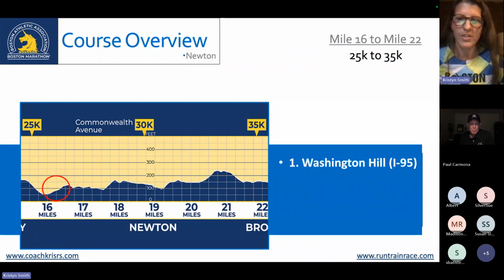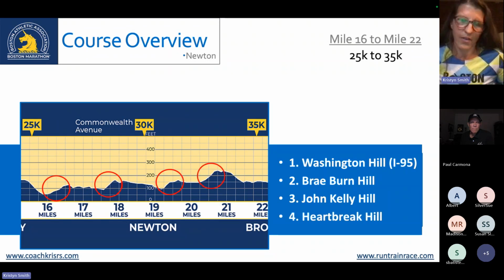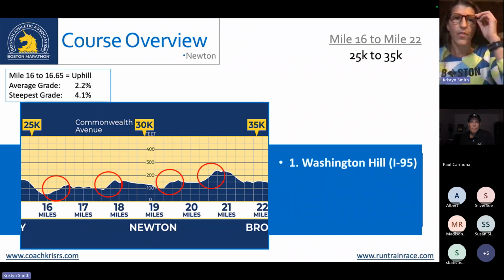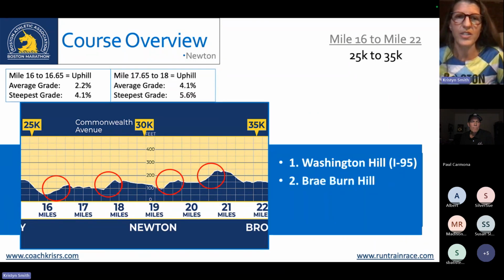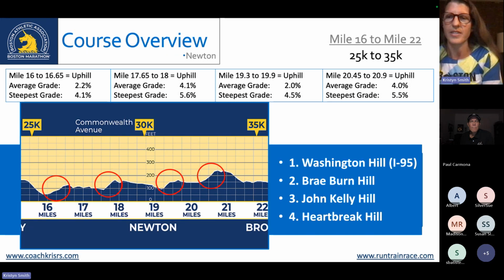So the hills have names, all of them, but the first one is Washington Hill. This is going over a highway overpass, and that's I-95. Then there's Brayburn Hill, which is the second one, John Kelly Hill, third, and Heartbreak Hill, the 4th. Everybody knows that one. These are the grades of these hills. So it's a 2.2 for the first, the second is 4.1, the third is 2% grade, and then the 4th here is back to a 4% grade.